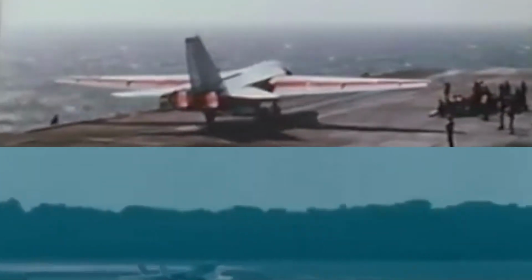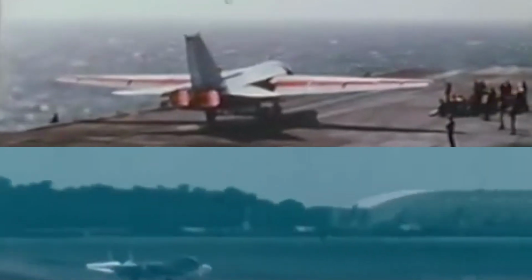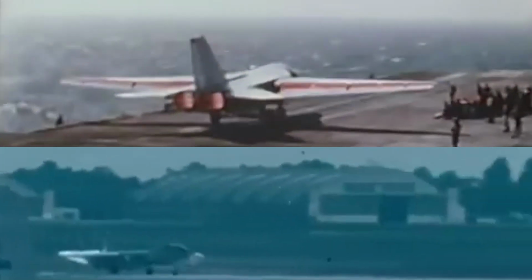Furthermore, one can't help but wonder what future improvements would have been made to the aircraft had it been accepted. You know, things like new engines, like those found on the F-14B and D models.